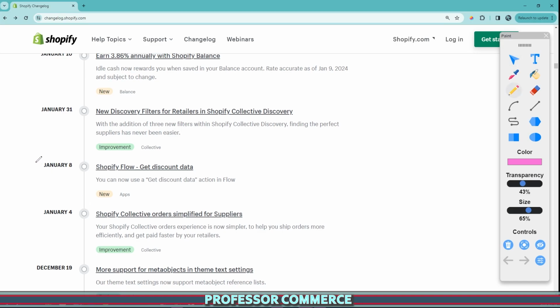All right, moving right along, on January 8th, we have a new update here. We always get excited to see the yellow new. We have a new update here for Shopify Flow. And here it just says Shopify Flow, you can now get discount data. So it says in the note, you can now use a get discount data action in Flow.